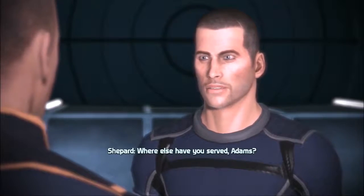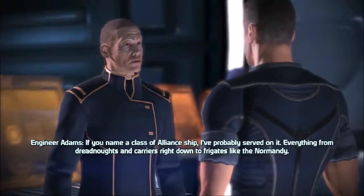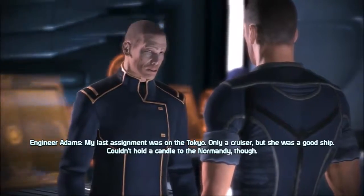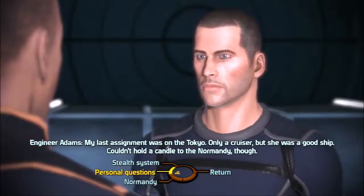Where else have you served, Adams? If you name a class of Alliance ship, I've probably served on it. Everything from dreadnoughts and carriers right down to frigates like the Normandy. My last assignment was on the Yugioh, only a cruiser, but she was a good ship. Couldn't hold a candle to the Normandy, though.